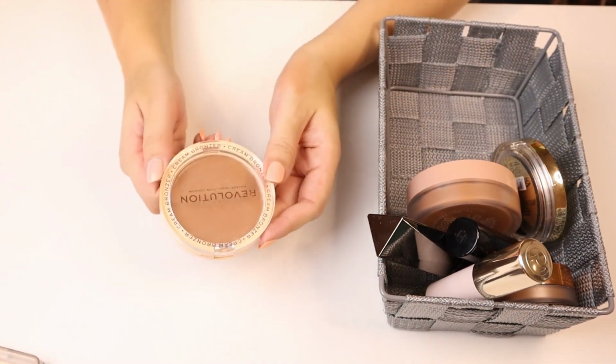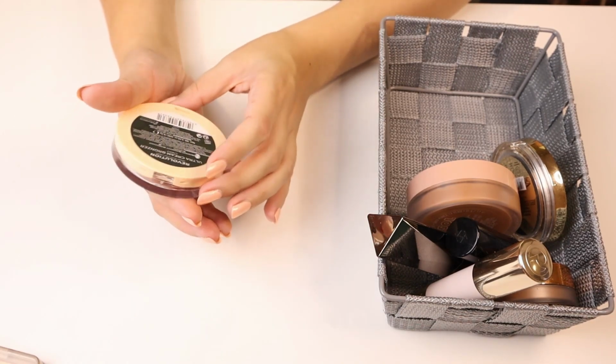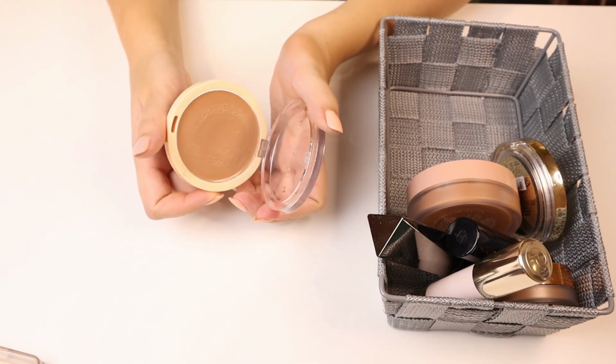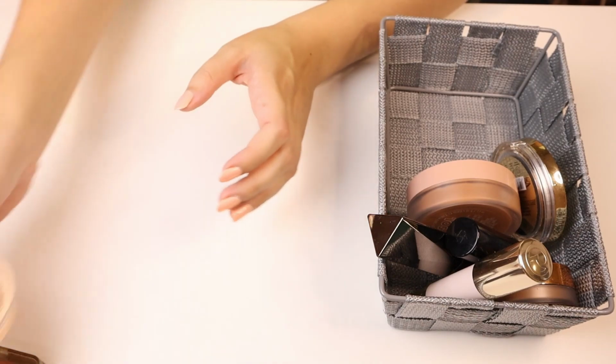Then one of my absolute favorite cream bronzers is the Revolution Cream Bronzer. This one is in light. I absolutely love this one. It's so creamy, it's so juicy. It perfects the skin so much. I absolutely love this one.